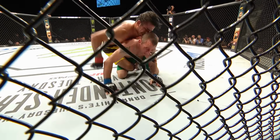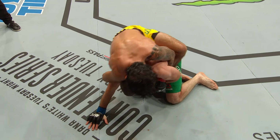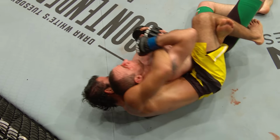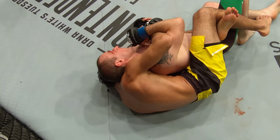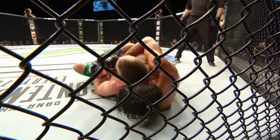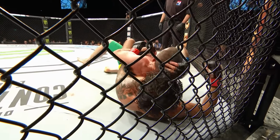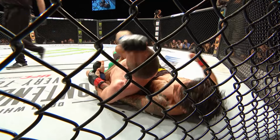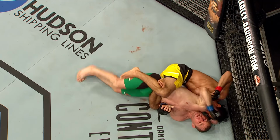Now looking for the opportunity to ride that out for the back take. This is Pantoja's game. Catching guys in the scramble. There's the body lock control. The triangle puts a lot of pressure on the midsection. Well, during commercial break and between rounds, Pantoja's corner was saying he's so small, he's so little. And of course, if you're trying to get the body lock, that is going to help.